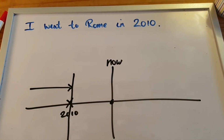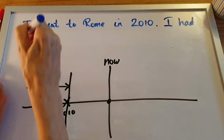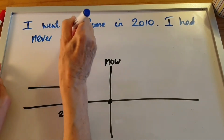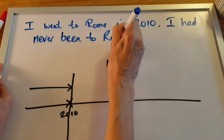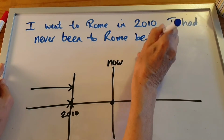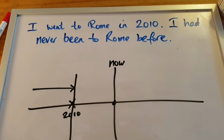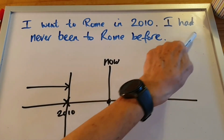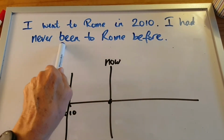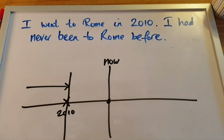I went to Rome in 2010. I had never been to Rome before. I went to Rome in 2010. I had never been to Rome before 2010. To make the past perfect, you use had plus the past participle. Be was been. I went to Rome in 2010. I had never been to Rome before.